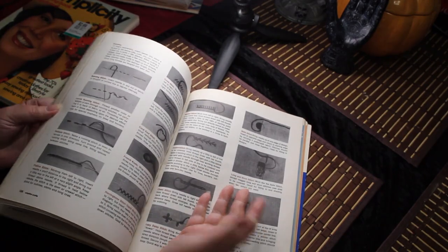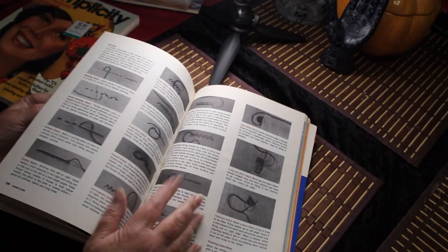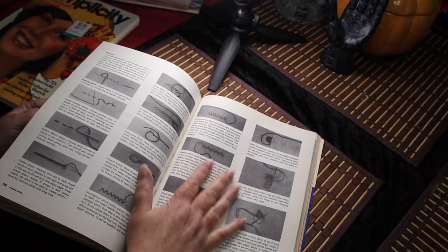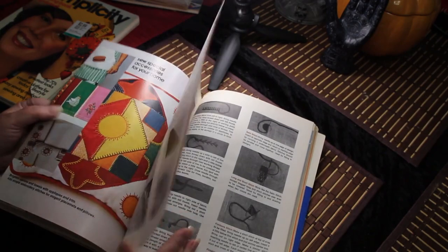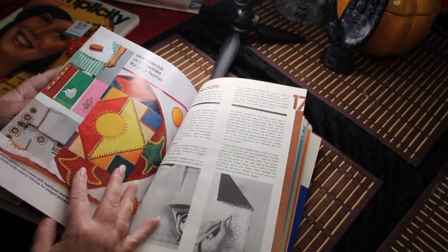I think this is some visible mending, or is this embroidery? No, this is embroidery. Funny enough, my friend Ermina and I just took an embroidery class, and we did most of these stitches, not all of them, but we did a lot of these stitches. I found it very, very helpful.